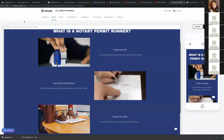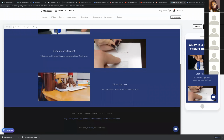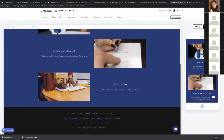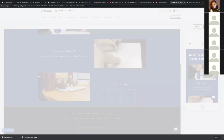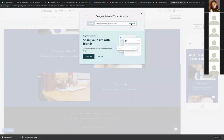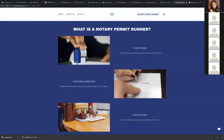All right, so here's what it would look like on a preview. And GoDaddy also, if you look over to the right, shows me what it would look like on an iPhone or an Android. And that's just the page I just created. If I were to click on publish and give it just a moment, it'll be live. So now, if you're on a computer, go to completesigningsllc.com and you'll see that new page. Click Notary Permit Runner at the top, bam, there it is. No time at all. This is why I love GoDaddy.